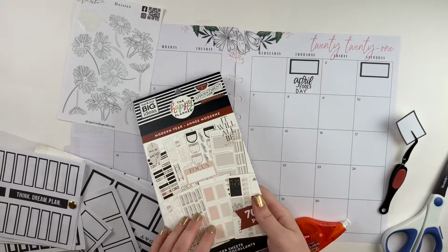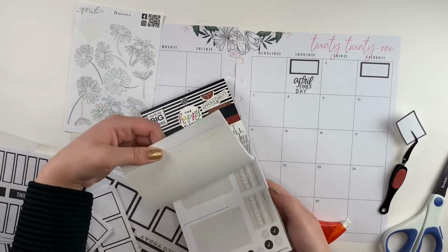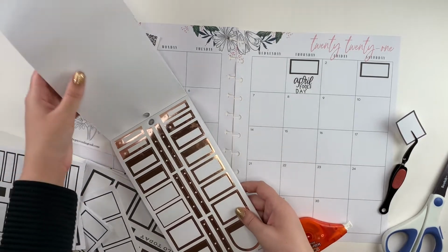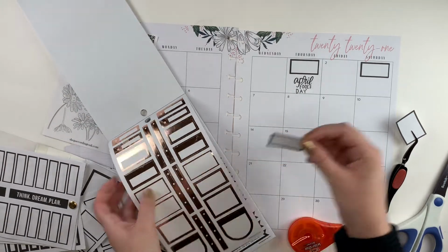I feel so scattered. This make-your-own sticker book is good. I like that I'm able to put together pages, but I don't like how much space it takes up when I want it open. So go with one of these.